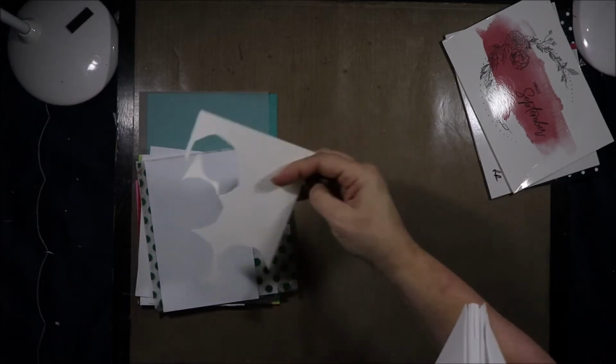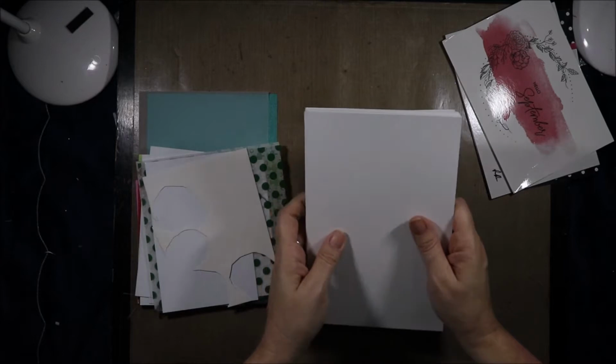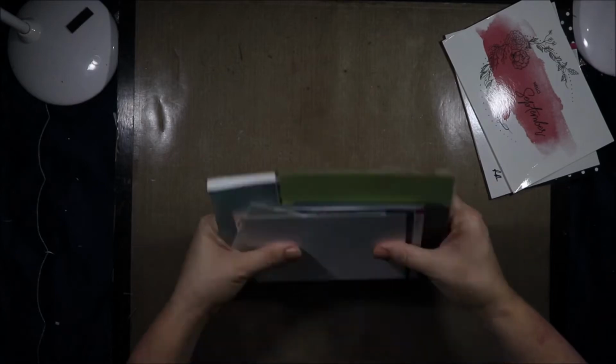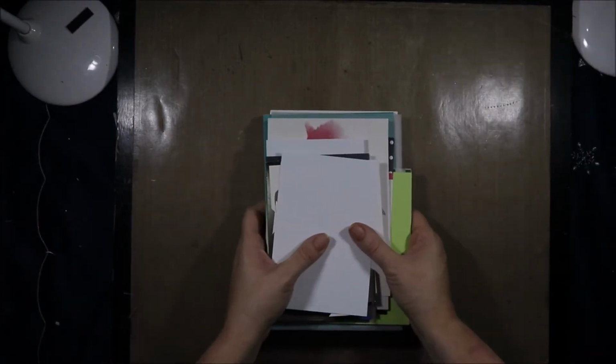Then I have this little bit of leftover watercolour paper, and this is all the Nina. And I actually keep the Nina for colouring and things rather than using them as card bases, because if you watch my videos you know I buy my card bases from Kmart. $3 for 25 cards and envelopes.